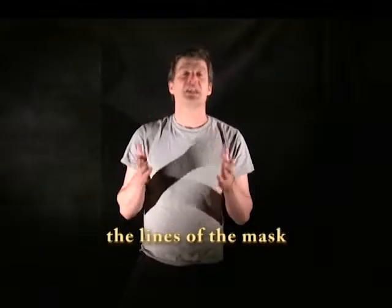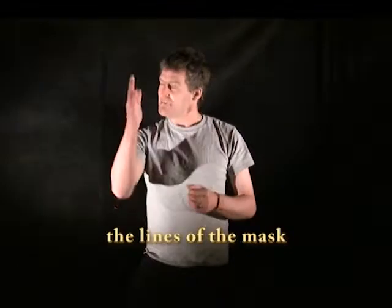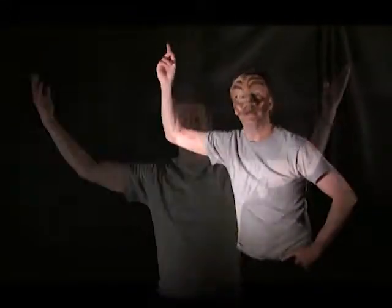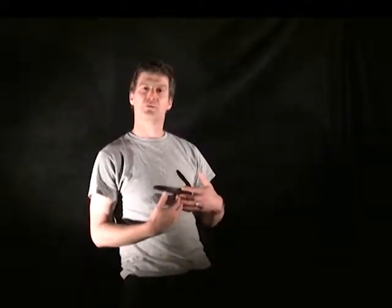Finally, let's look at the lines of the mask. If the lines go down from the center of the mask, that's where the appendages can go. If the lines go up from the center of the mask, that's where your gestures go. The straight lines can be reflected in the body, as curved lines can also be seen.